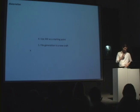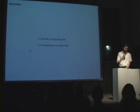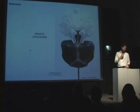And lastly, I also want to speak about people who create the files, and I think Bradley is one of these people, he's going to speak later on. It became very, very important. File generation is almost a new craft. There are lots of people who can create 3D files. I think Duann already explained the importance of that, but there are only few people that can really create a very nice and interesting file.